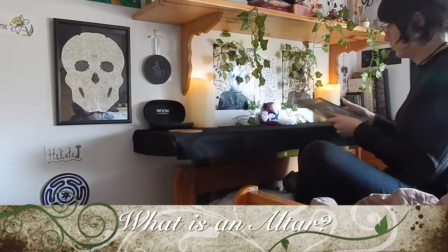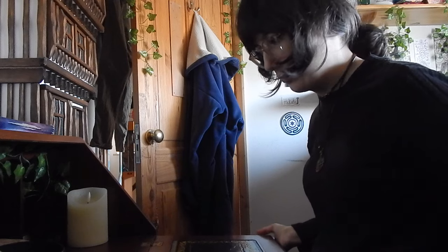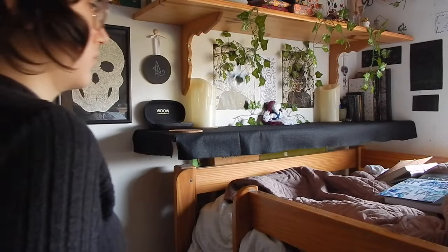So what is an altar? Well, put simply, an altar is a sacred place where you can practice your beliefs. So whether your path is a religion, philosophy, or spirituality, you can have an altar if you want to, or if it feels right for you.